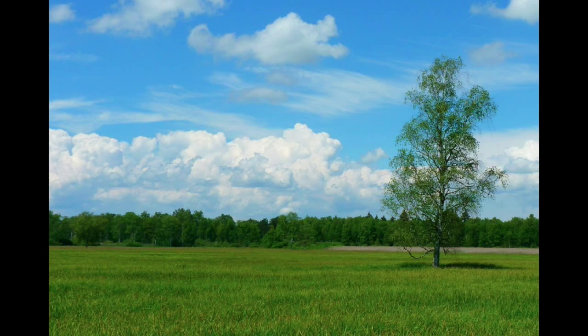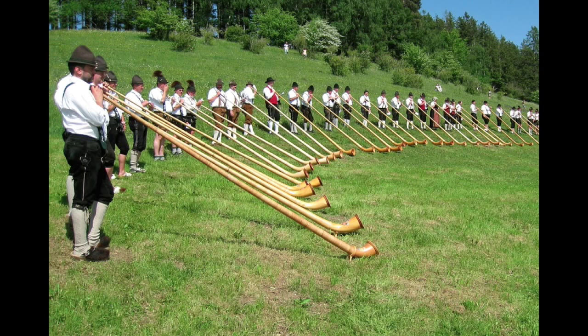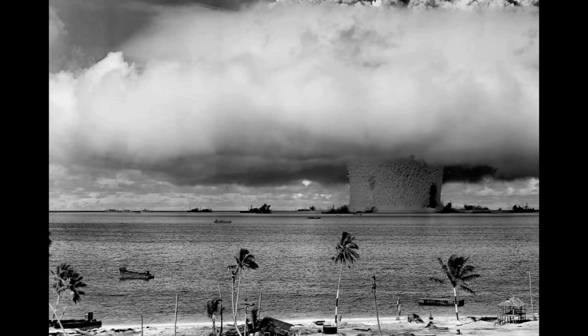Most days working with WordPress is really enjoyable. It's a beautiful sunny day in a field, in a meadow. It's like lying in a field of clover and just enjoying the day. WordPress is great. It's so easy to use and so powerful. It's like playing the Alpenhorn with 50 of your favorite friends out in the mountains. It's really awesome. But sometimes, unexpectedly, boom, something can go wrong.